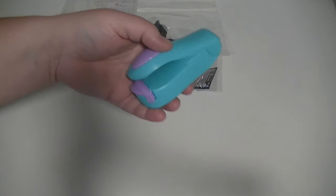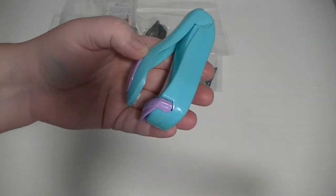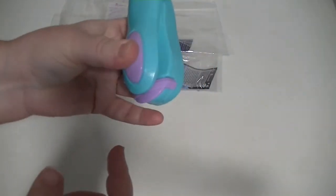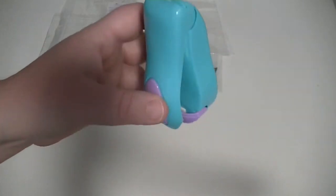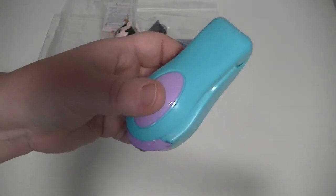We have a plastic sealer, like you put batteries and you put your plastic bag or whatever and it seals your bag. I got it for my soap endeavors, but it showed up months and months later, so I never used it, so I'm getting rid of it.